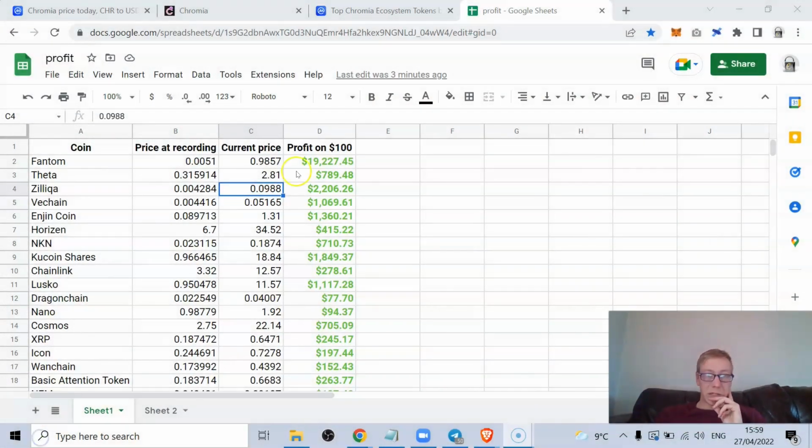Chromia is one that I am very intrigued about. I think during a bear cycle, this is one that could retrace pretty dramatically and has real upside potential. So I want to explore that.